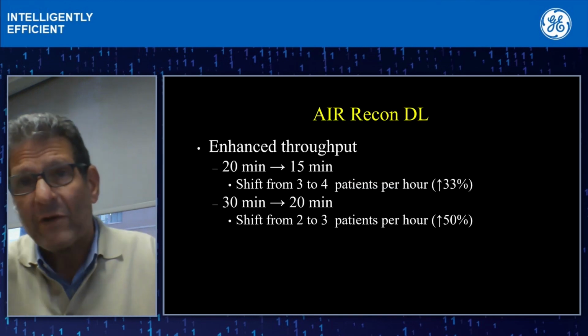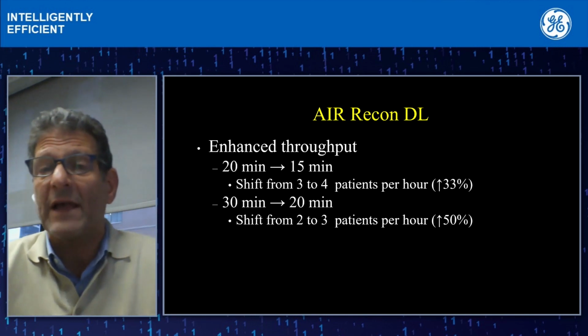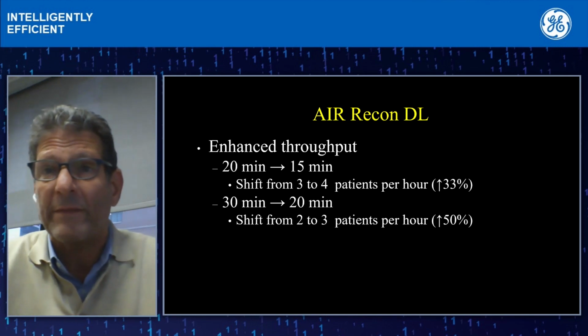So, what has it meant for us? Well, this particular facility had been running 20-minute appointment slots, and now they're going to 15-minute appointment slots.